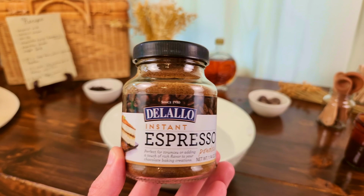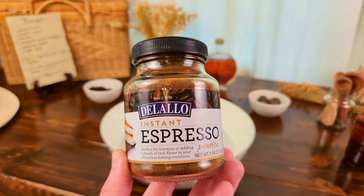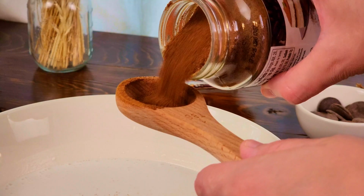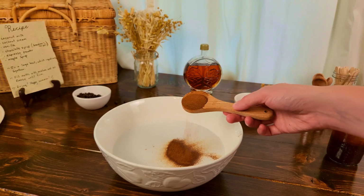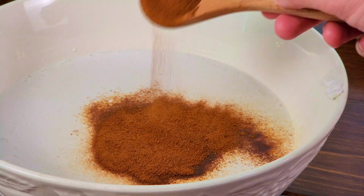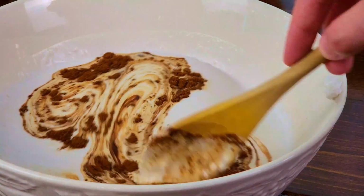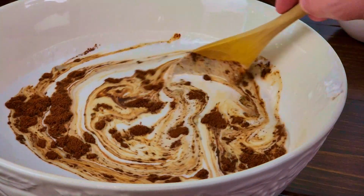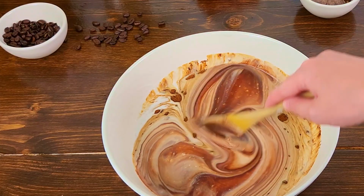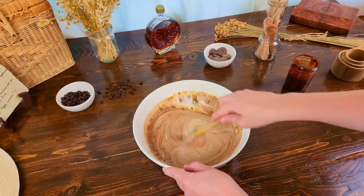And now for the mocha aspect of our chocolate maple mocha popsicles. We are going to add instant espresso powder. This adds a really nice subtle coffee flavor and also brings out the chocolate flavor really nicely. Once we have all our ingredients, we'll just mix them until they're well combined. I started with a spoon, but then decided to use a whisk because I just wanted to make sure everything was really well incorporated.